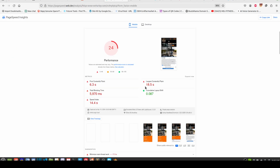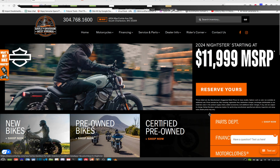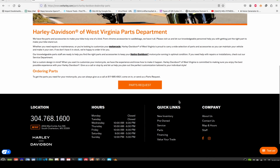Then in addition to that, you've got 18.5 seconds to be fully loaded. According to Google studies, if a website takes 3 seconds to load, it will lose 53% of its traffic. This website's losing well over 100% of its traffic to load times. So what they do is they'll spend $1,000 on ads. The people come here, they click around for a second. If we go to the parts department, then there's no parts.